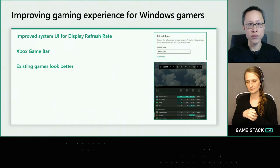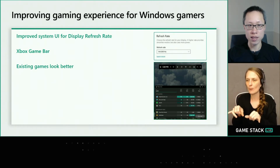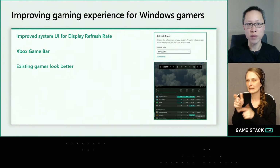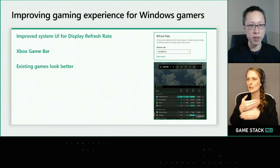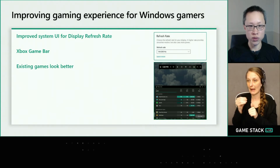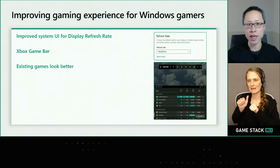Beyond new DirectX features work, we are also working on making Windows game experience even better. We continue to improve system UI to allow games to better control display settings, such as display refresh rate. We built Xbox Game Bar to make it simple for gamers to take control of all their favorite gaming activities while playing on their Windows 10 devices, view gaming performance, validate DX12 Ultimate, and even shut down background processes, all without leaving the game. We have also been working on making existing games look better on Windows updates.